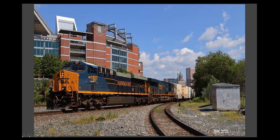And this is with Bill and Jim again. We tried to chase it further south from here, but got stuck in construction traffic in Hyattsville, and were not able to get a shot of it coming south through Hyattsville. So this is where we parted ways today for chasing this unit.